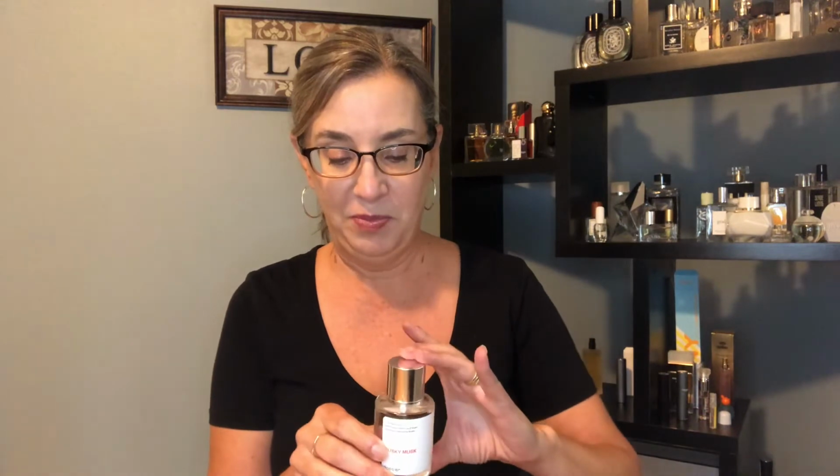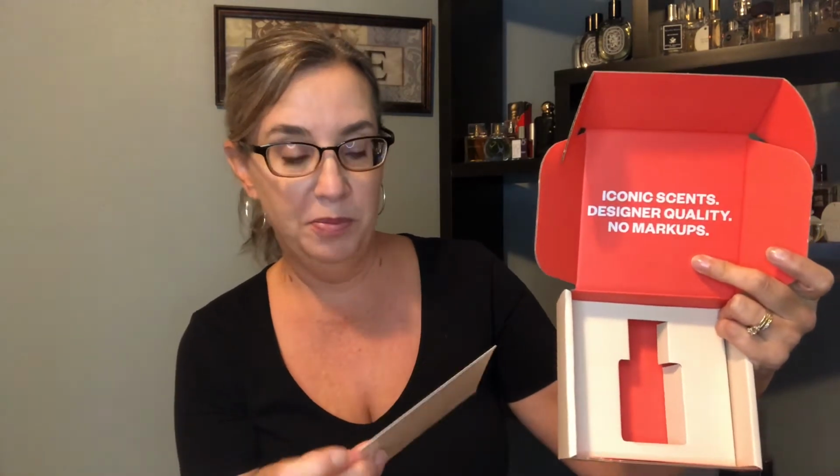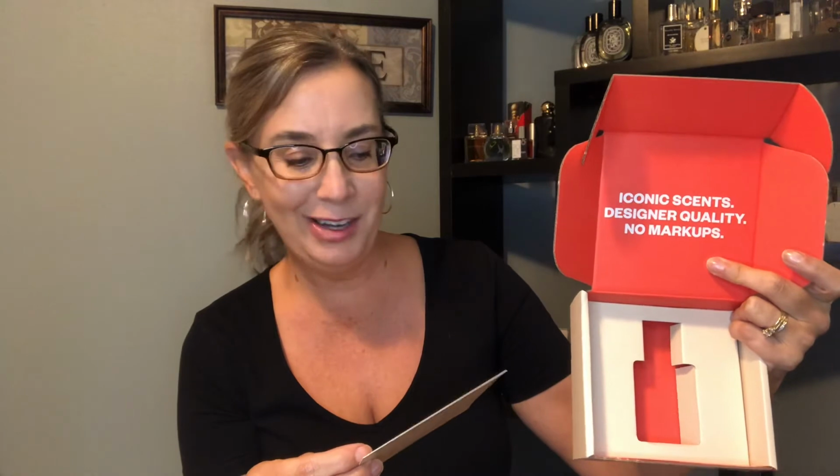So I was really interested in getting, since I'm low on my Molecule 1 anyway, and so I ordered this. Opened it up this morning. It came packaged in a box like this. Gives you a little card of info about the fragrance. Tells you the notes, and it does say that this one has several more notes than just the Not a Perfume. This one doesn't have any top notes.